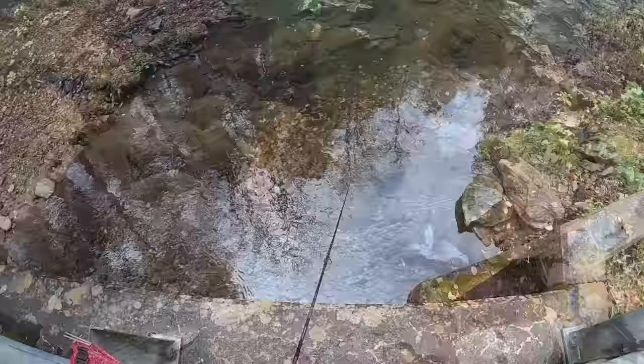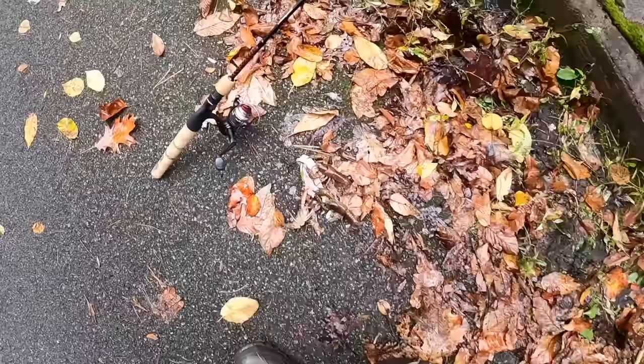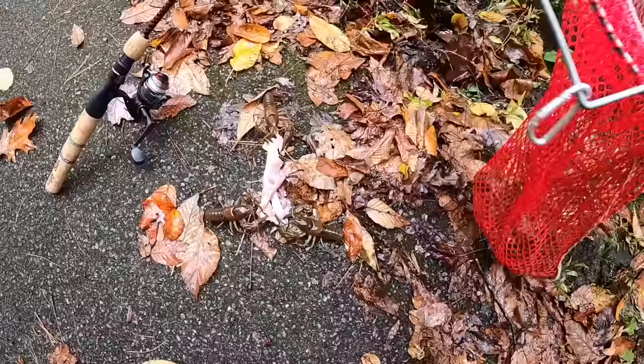I think it's a triple. The lift. Can I get triples? I got triples! Woohoo! Look at that, guys. Triple crawdad right there. All of them. So greedy. Look, he still has it in his mouth. That is so cool. All three of them are keepers, too. Wow. This is so fun. I didn't know I would come out here and do this. That's why you just got to get out, folks. You never know what's going to happen.